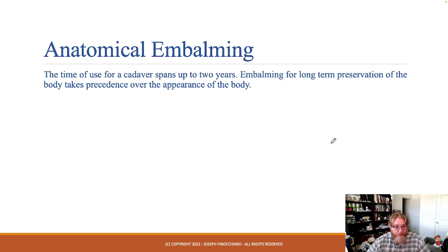The time of use for a cadaver spans up to 2 years. Embalming for long-term preservation of the body takes precedence over the appearance of the body. I've been present when people have done anatomical preservation. At the lab I used to work in Miami, Florida, which was a teaching lab at a funeral service program at Miami-Dade College, we did not receive, I don't think in the entire time I was there, a single body for anatomical donation. We always just did standard consumer level embalming.